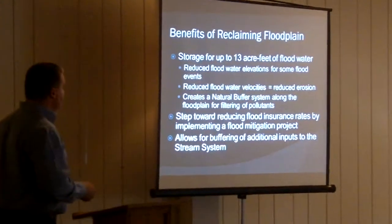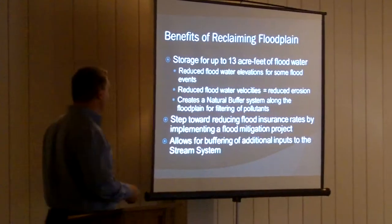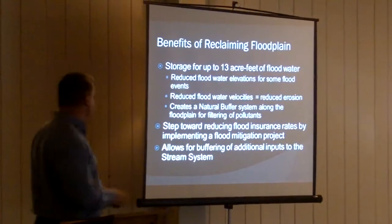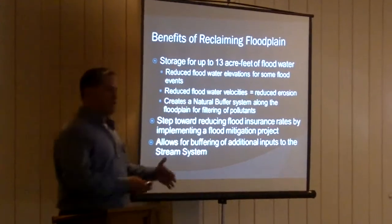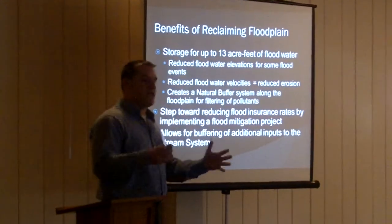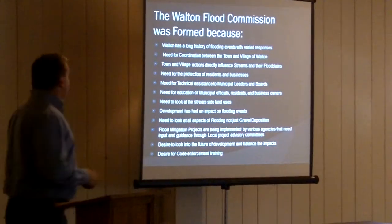It creates a natural buffer system along there for the floodplain to filter the pollutants. It's a step towards reducing the flood insurance rates, which you could probably hear in Mike's demonstration this afternoon with CRS, because it's a flood mitigation project. And it allows for buffering of additional inputs. If the stream wants to meander one way or the other, or the stream gets more inputs and needs to increase in size, you have that area there. There's not a house sitting there now.